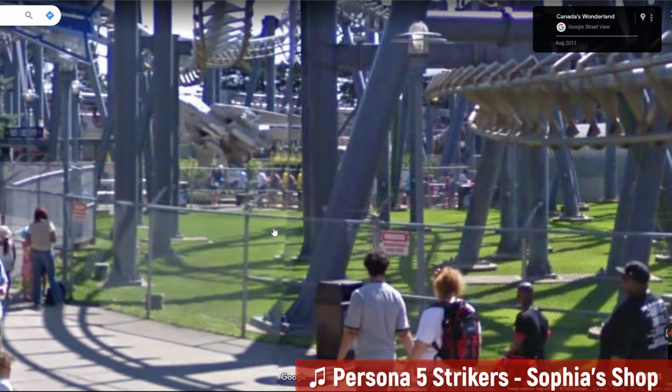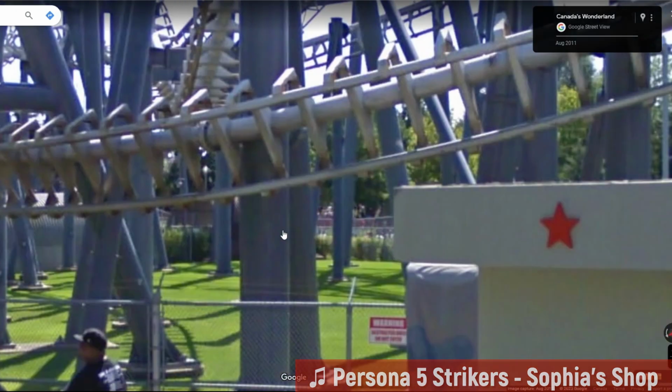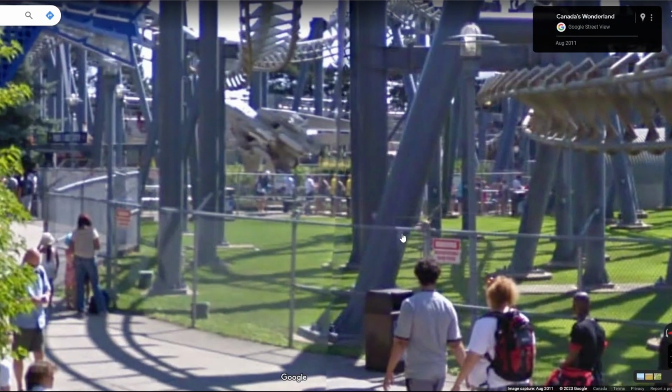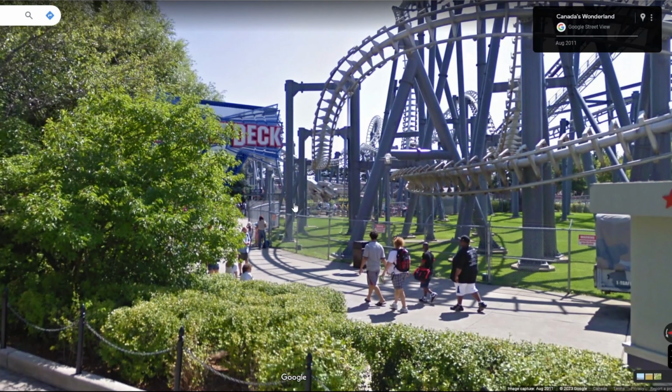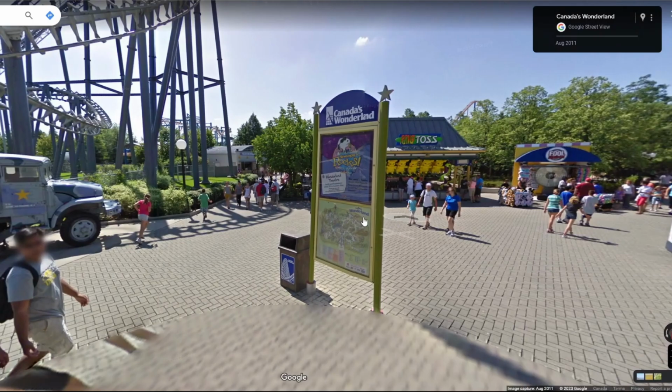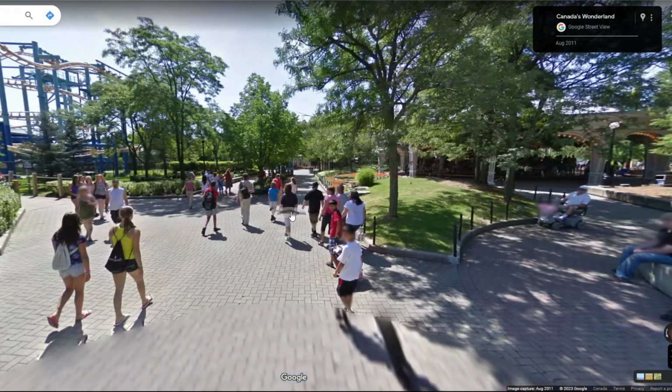I'm sorry, is Flight Deck's queue at the entrance? Oh my god. It is. People are queued out to the entrance to ride Flight Deck. Oh no. Please don't let that be the case for Time Warp.